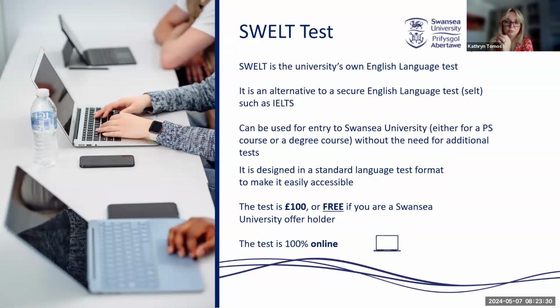And really the benefit, well, there's a few benefits to this, but one of the benefits is that it's free to all offer holders, whether they're an offer holder with the university or with the college. It's online, so really convenient. And they do put on quite a few different dates throughout the year. So this can be a really popular option for students who know that they don't have time or availability to get onto an IELTS test. They can come and take a SWELT test.